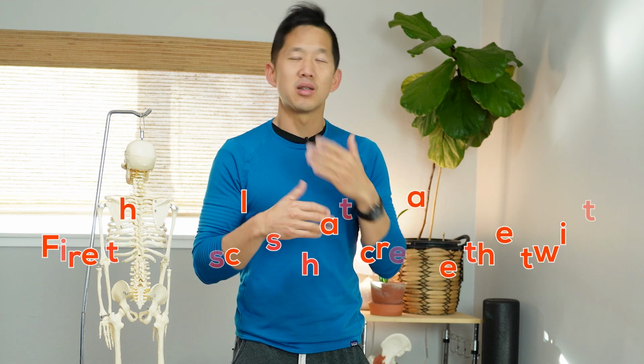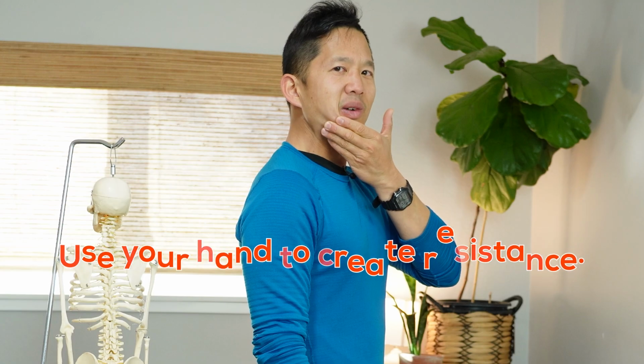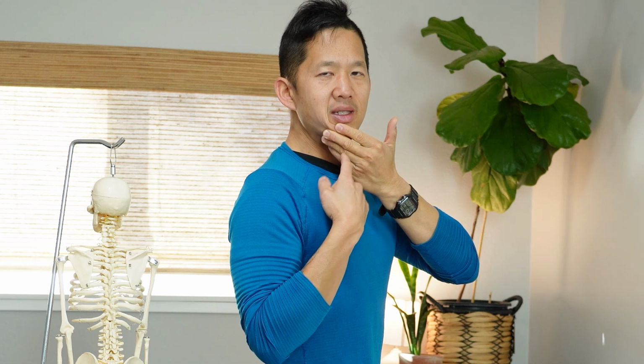So let's say I have trouble going to my right, okay? I want to go to my right, but I get a little stuck. I've stretched out, it feels pretty good, but for some reason I just can't go much further. Another thing we can do is use your hand to create resistance to the turn. So throughout the turn, you're resisting. You can use this hand or this hand, whatever, and you're going to be turning your head against that light resistance.